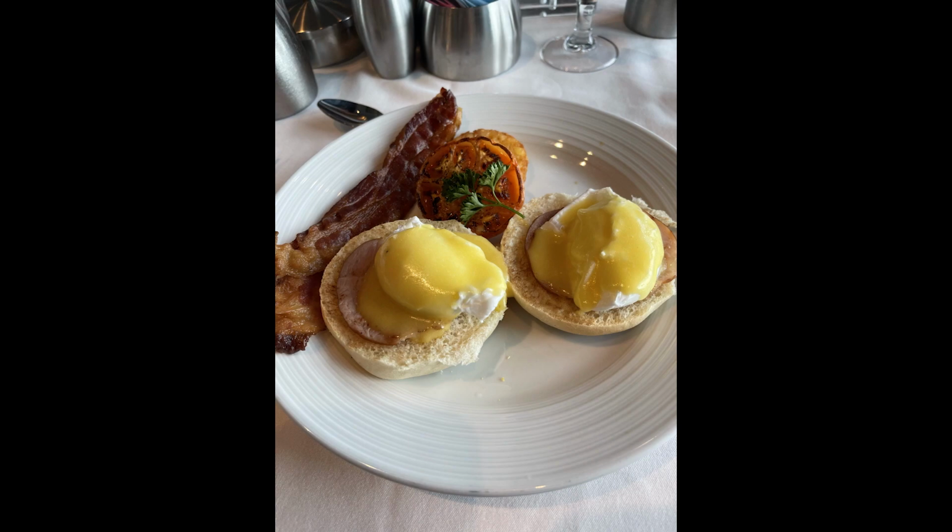Day two, I had breakfast in Icon, which is one of the main dining rooms on the ship. Breakfast was good. I had eggs Benedict. I will say the one weird thing was my English muffin for eggs Benedict was not toasted, which is just weird. But the food was good.